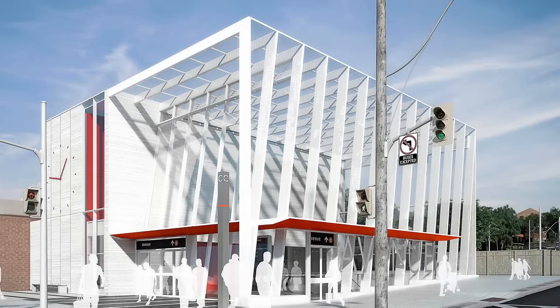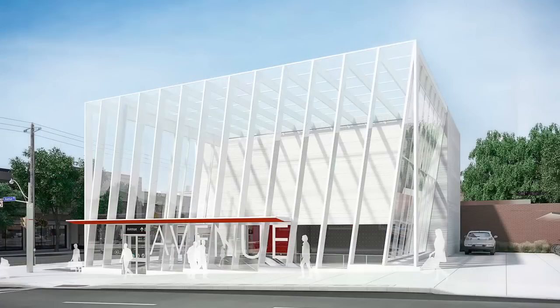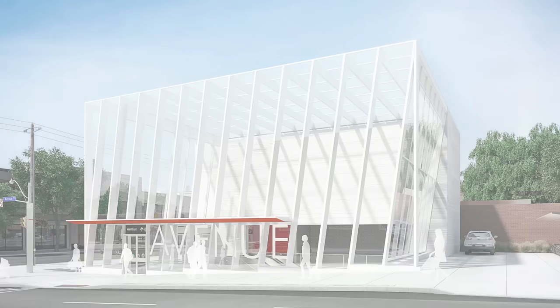We are building the Eglinton Crosstown at an urban scale, integrated and appropriate to the surrounding area, which is mid-rise in the case of Avenue Station. This is a key request of the City of Toronto Planning Department and a goal for the Government of Ontario. This is transit for the next 100 years.